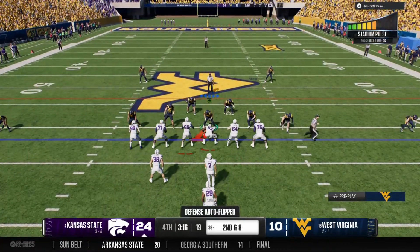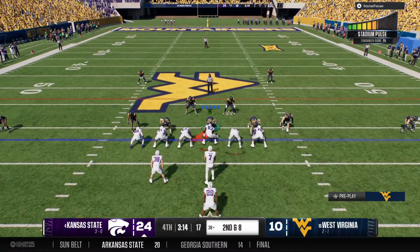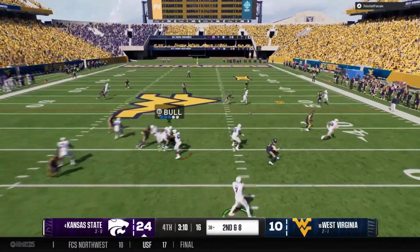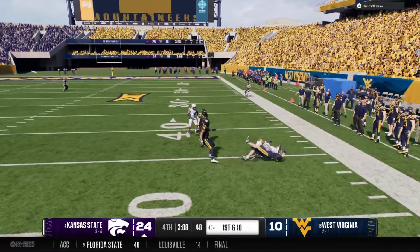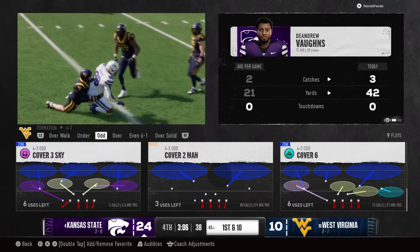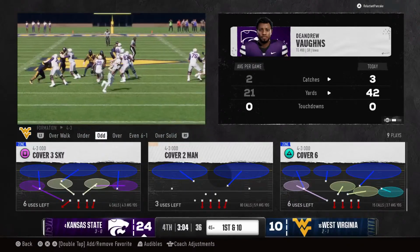Second down after that run on the previous play. Back to throw. It's Vaughn. He lets it go on the move. Finds a man downfield. It's a big gain to the right. And he'll get the first down yards before they finally bring him down.